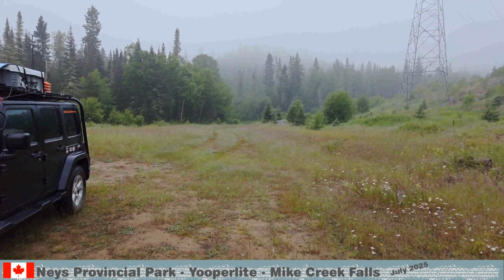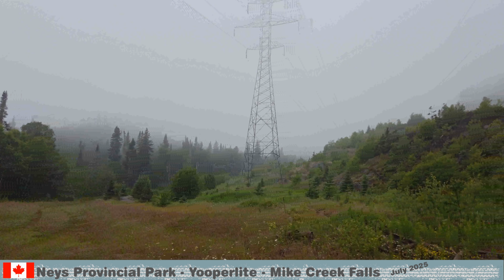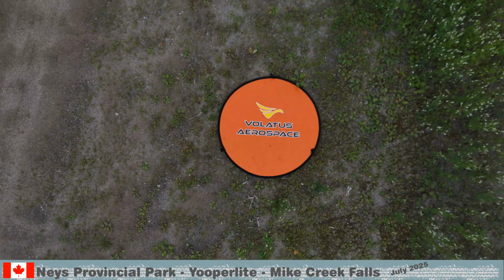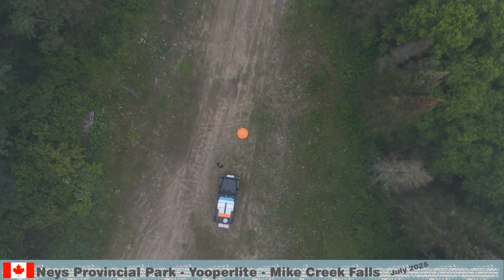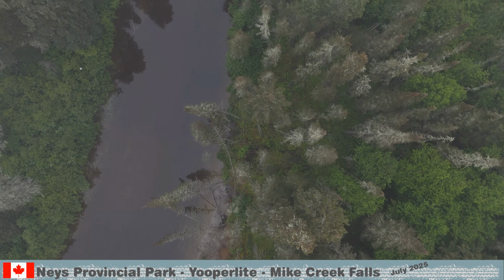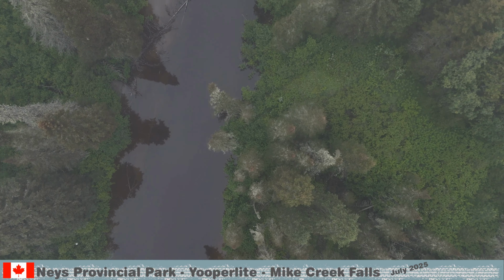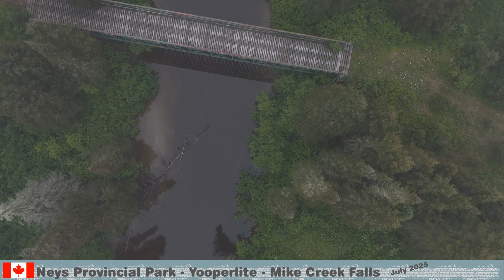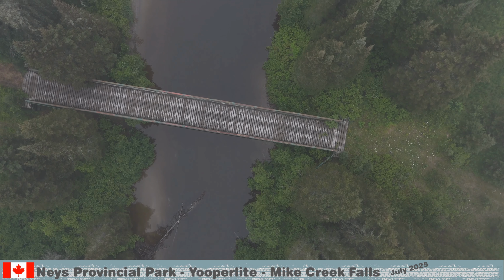The Forest Service road was there to maintain the hydropower lines. We didn't venture any further and turned around. Before we returned to the highway, we had to look at the small bridge from above. Time to get the drone up in the air. The bridge is for snowmobiles and the access path is not maintained during summer.